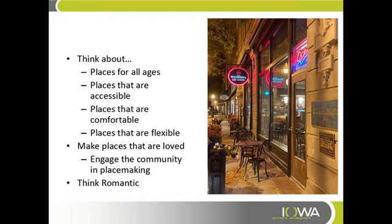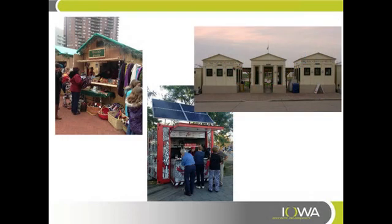Think about it as comfortable. Think about it as flexible. And Jason Roberts, Better Block, always says, think romantic. That always helps attract people to the downtowns too.